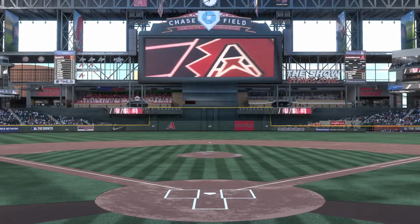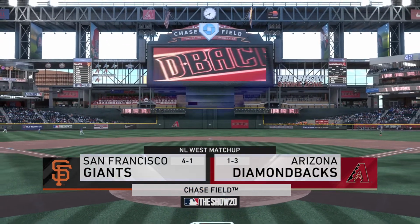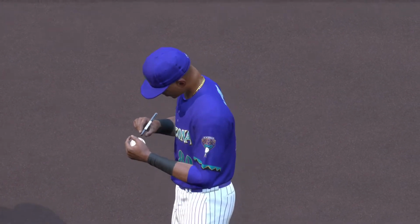MLB Network's coverage of Major League Baseball is on the air tonight. Game 2 of this 3-game series between the San Francisco Giants and the Arizona Diamondbacks. Major League Baseball on MLB Network is next.